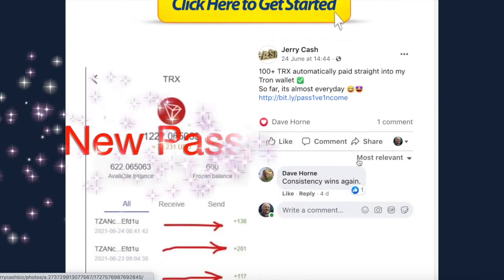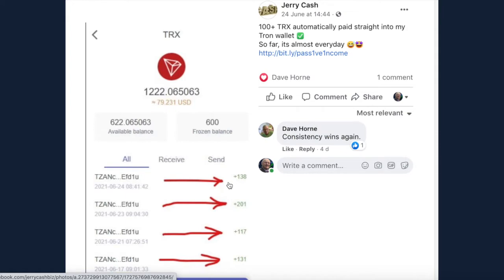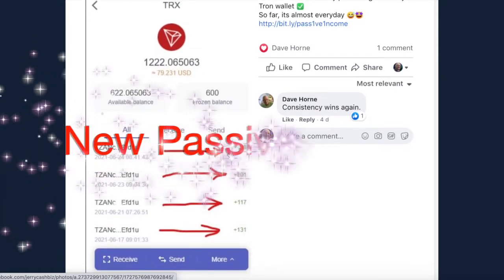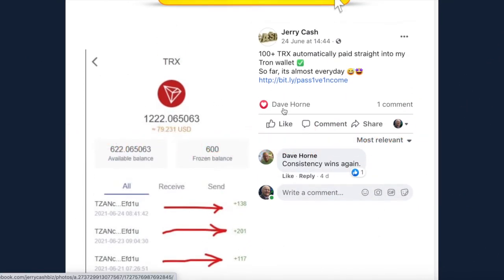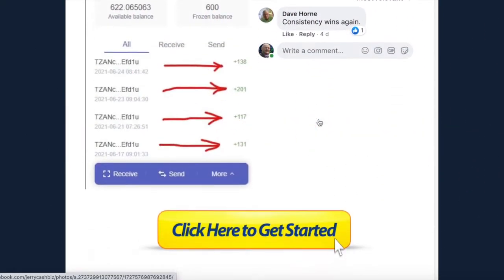Coming down a little bit further, we've got Jerry Cash here. And he's given a screenshot of the rewards actually going into his wallet. He's shown you the payments coming into his wallet. And again, you can click these images and it will take you over to his Facebook profile so you can check him out, that he's a real person on Facebook.